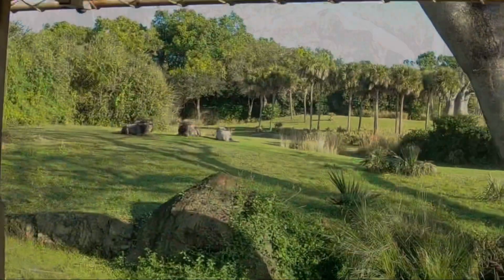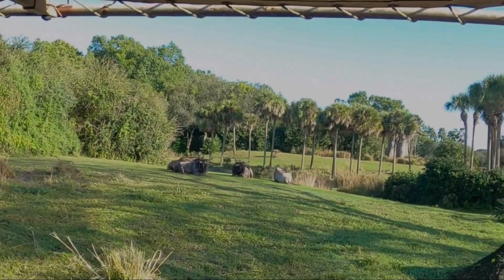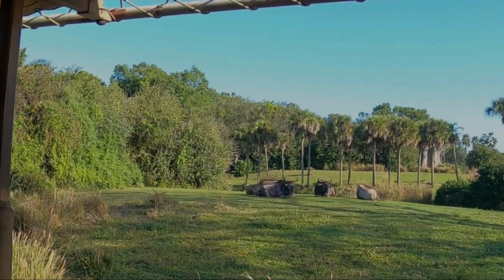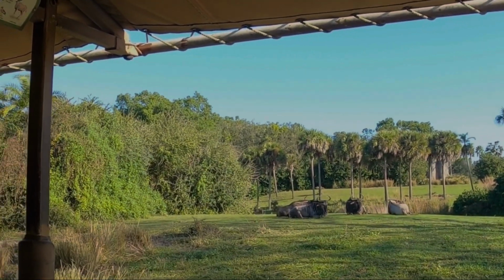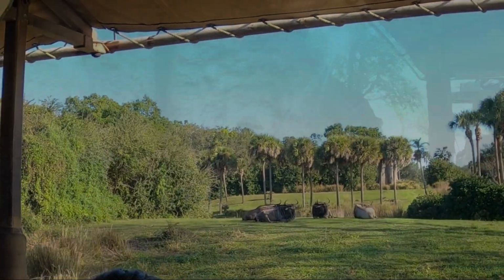The wildebeest is one of the animals best known for its migration. About 1.5 million individuals will make a trek every year of about 500 to 1,000 miles, and they do that just to follow the rains to get to greener grasses.